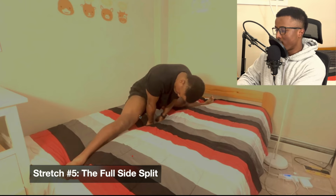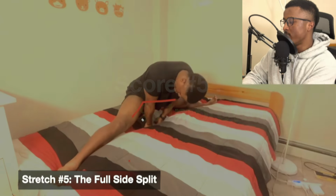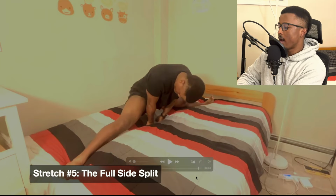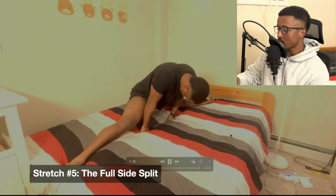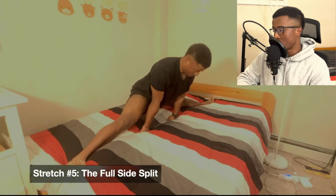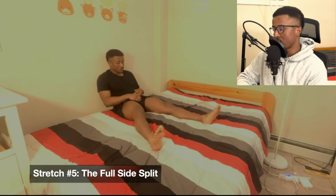I would say we haven't made much progress in the past 2 months, where it's still the same angle mostly, but overall I would say we've probably made about a 50% improvement from where we started, and we're about 50% there from where we started to unlocking complete flexibility. So I'll give it a 0.5 out of 1 for the rating. And obviously for this one, it is all about the inner thighs and the groin muscles, and it stretches the hamstrings as well, and the ligaments and tendons around your knees.